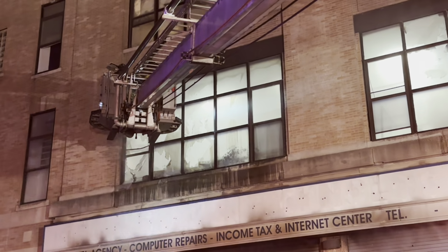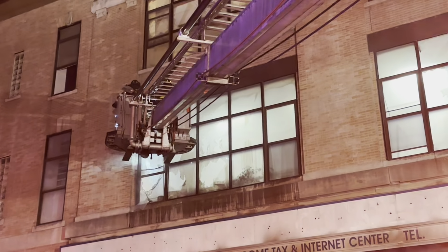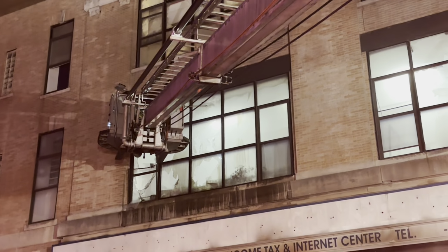It's your command. All right, I'm gonna send 44 truck down. I'll remain up here. I got 42 truck as well up here. 44 is out of air.